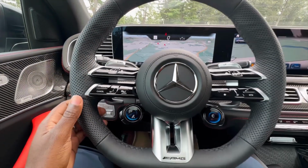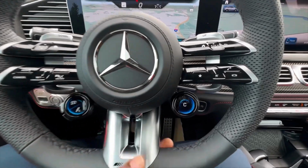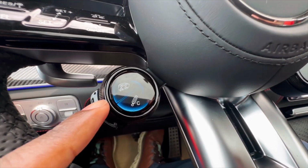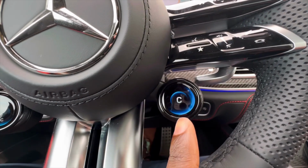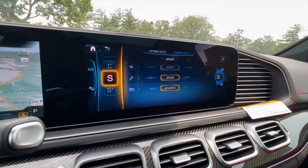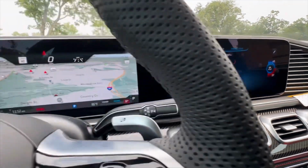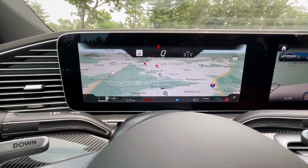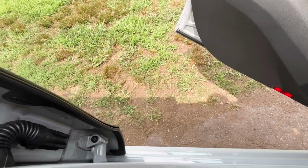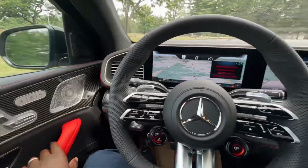So yeah, heads-up display. You got the new AMG flat-bottom steering wheel with the AMG Drive Units. AMG logo right there. You can control your active exhaust, you could control your suspension settings, and you could control your drive mode, because you have different driving modes in the vehicle. That's Sport mode. Then you go to Sport Plus. Ooh, let's hear it. Wow, let's hear it. AMG, baby. Look at all the stitching.